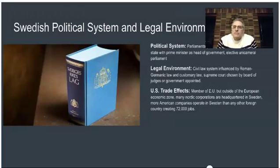Sweden is a member of the EU but outside of the European Economic Zone. Many Nordic corporations are headquartered in Sweden, and American companies operate in Sweden more than any other foreign nation in Sweden, creating 72,000 jobs.